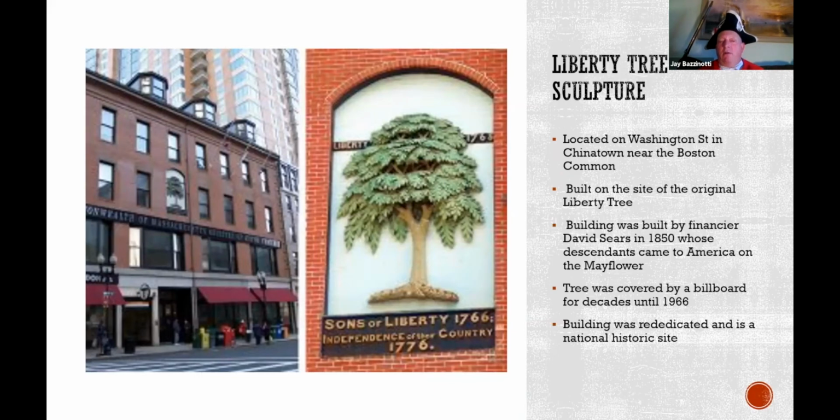And this building was crumbling. It really was a mess. And there was the tree. And as a result, the building was preserved and saved. It's now a DMV. It's a National Historic Site, and it was preserved.